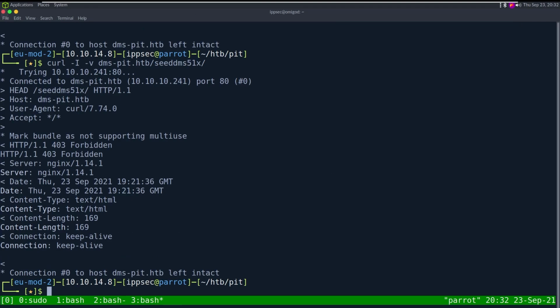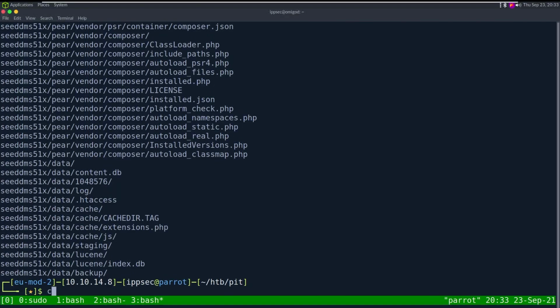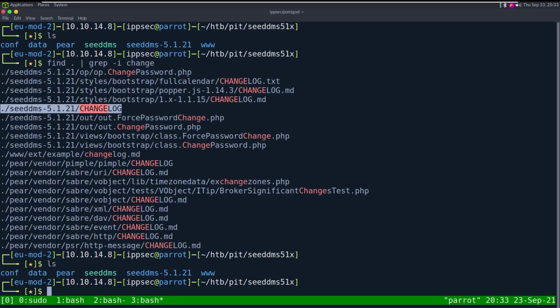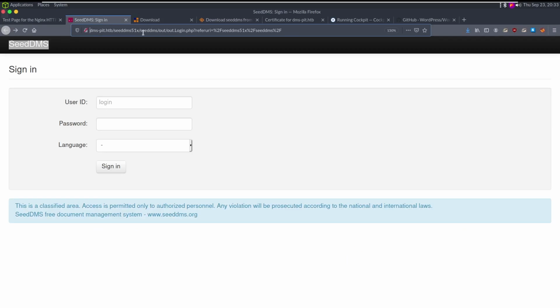So let's get out of that. Move, downloads, SeedDMS, tar zxvf on that file. 5.1x, that is looking good. Do find . | grep -i change. And let's see, we have a changelog right here, but it's going into this folder, which I don't think would exist. I wonder if we can specify versions here. Let's see if dub exists or conf exists. If those exist, then I am going to play with that to enumerate the version.